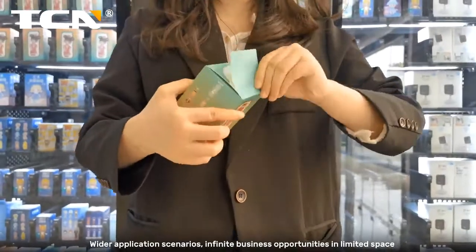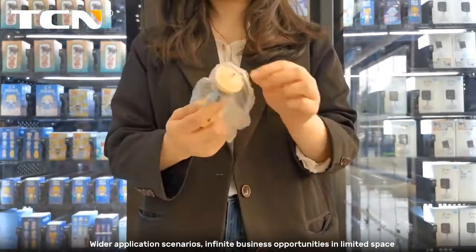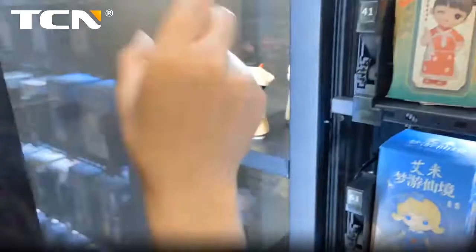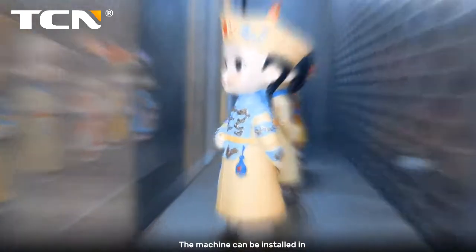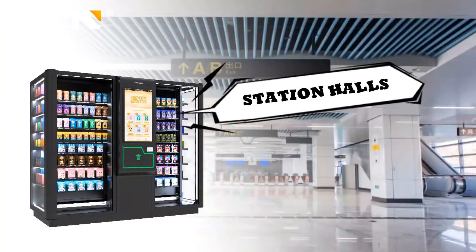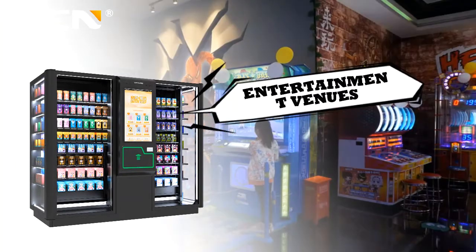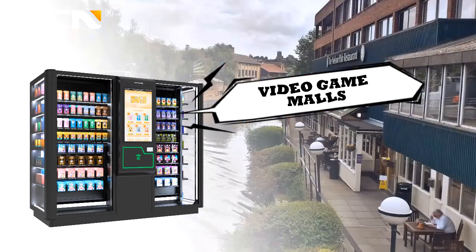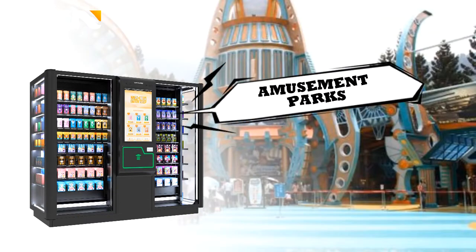Wider application scenarios, infinite business opportunities in limited space. The machine can be installed in large supermarkets, station halls, cinemas, entertainment venues, commercial pedestrian streets, video game malls, attractions, amusement parks, airports.